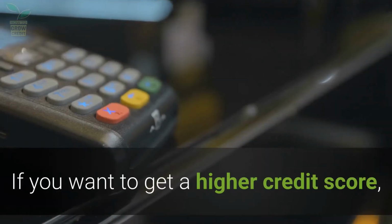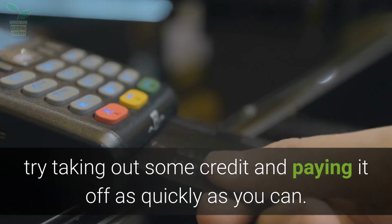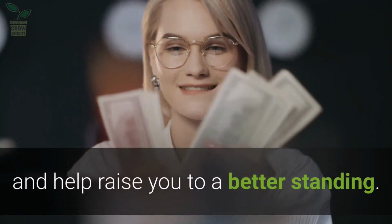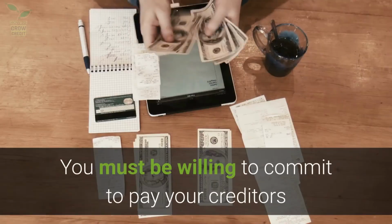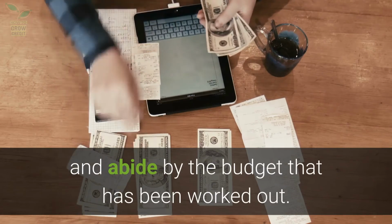If you want to get a higher credit score, try taking out some credit and paying it off as quickly as you can. This will help show that you can be responsible with money and help raise you to a better standing. Credit counseling can help if you are seeking credit repair. You must be willing to commit to pay your creditors and abide by the budget that has been worked out.